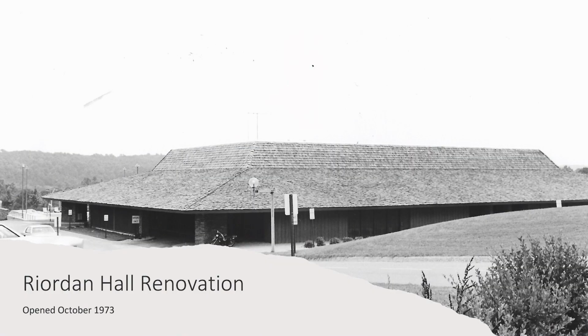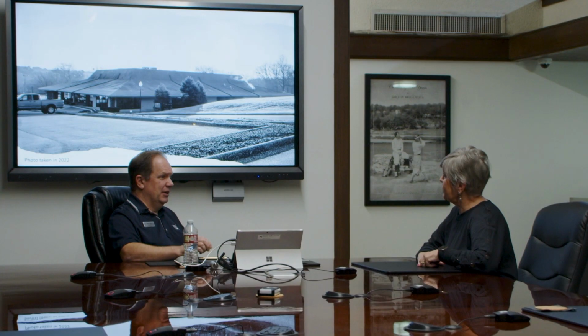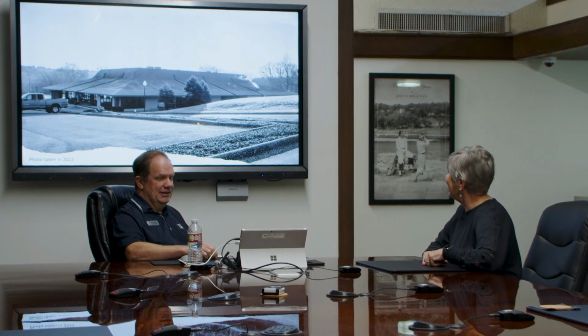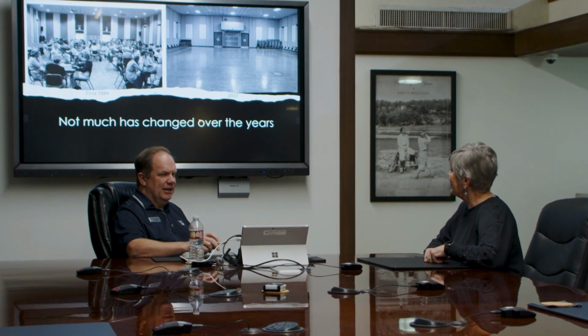Gotcha. But so this picture is of Riordan Hall in 1973. And notice, this picture was taken earlier this year. It pretty much looks the same. Yep. We've nailed the Pizza Hut look. Yes, you have. And so it definitely, we need some improvement on that.